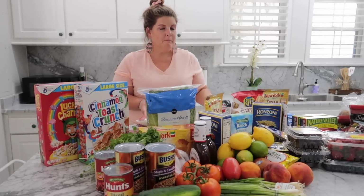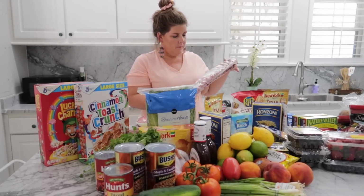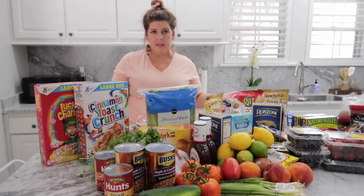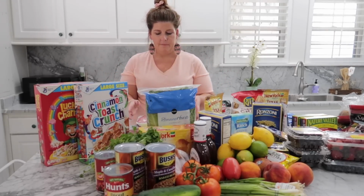Next up was a surprise to me, but they had pork loin back ribs, baby back ribs. They were BOGO, so we got 2 packages of those. It's a holiday weekend, so we might as well get ready to do some grilling or throw them in the oven. I also have a recipe for that.